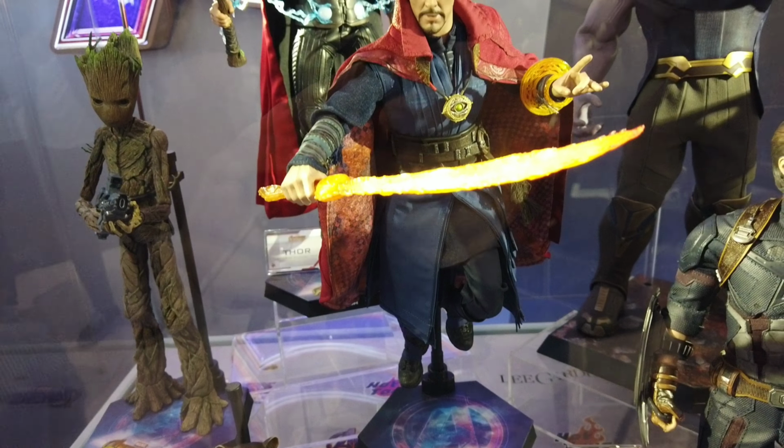So either they are being released or have been released already. But it's still nice to have the full cast together, especially when some of them got snapped. Rocket's feisty. Groot, Doctor Strange, his dust.